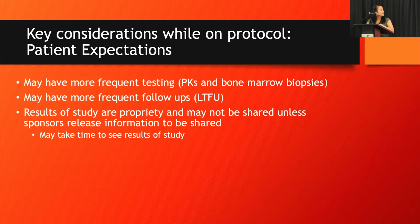Next slide, please. Other expectations patients should have is, when on trial, there's going to be more testing. So instead of just going to diagnostic labs, you're going to have to go to the research labs for pharmacokinetic testing or maybe extra bone marrow procedures. Patients should have the expectations that there may be more frequent follow-ups. So for instance, long-term follow-ups will occur even after the trial is over, right? I have a study that has long-term follow-ups up to 15 years. So just to be mindful of that.